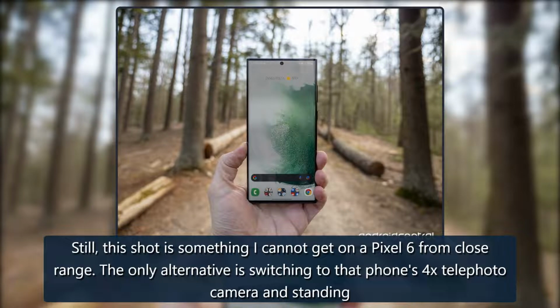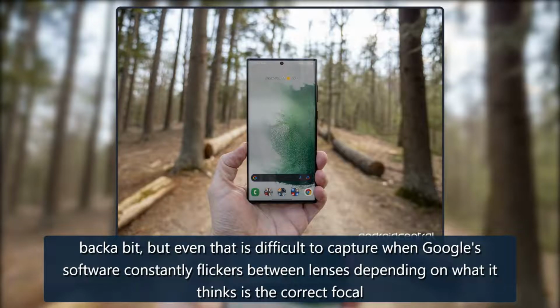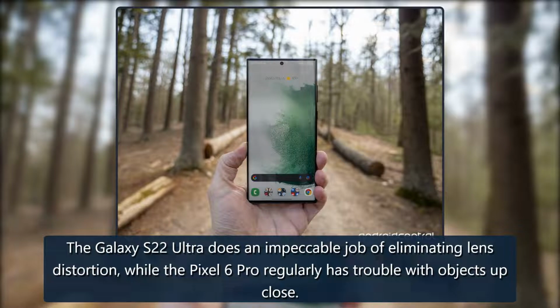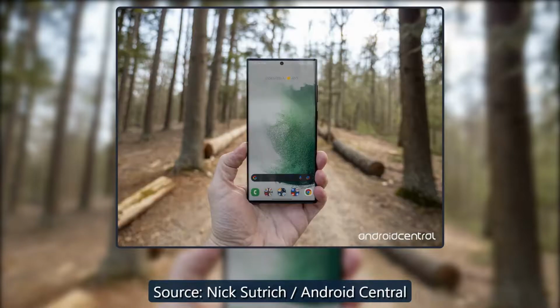The only alternative is switching to that phone's 4x telephoto camera and standing back a bit, but even that is difficult to capture when Google's software constantly flickers between lenses depending on what it thinks is the correct focal. The Galaxy S22 Ultra does an impeccable job of eliminating lens distortion, while the Pixel 6 Pro regularly has trouble with objects up close. Telephoto cameras. Source: Nick Sutrich, Android Central.